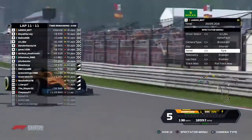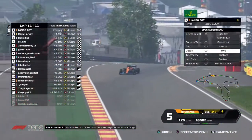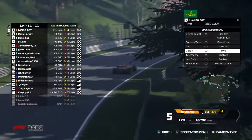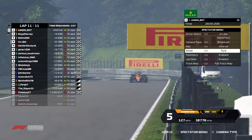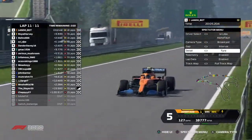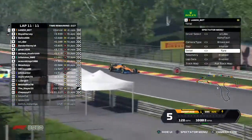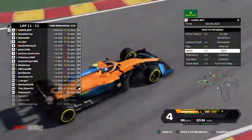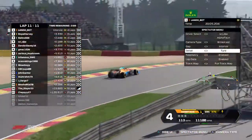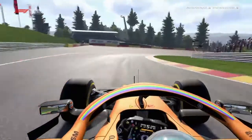Scientist in fourth place, Zander Davey in fifth, GMAC in sixth position, then Serious Mushroom, Infamous in eighth, Aces versus Kings in ninth, and Meadsy in P10. Now Chappie is going to be the last placed finisher, but I'm pretty sure that he left the session quite early on in that race, so whether or not he has pole position for the next race in France, we will have to wait and see.